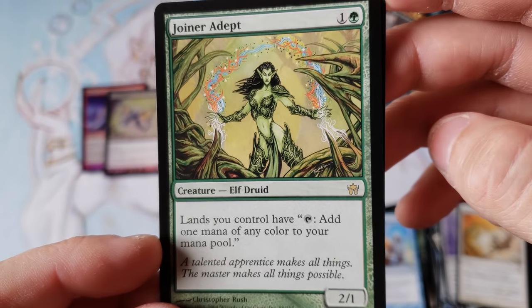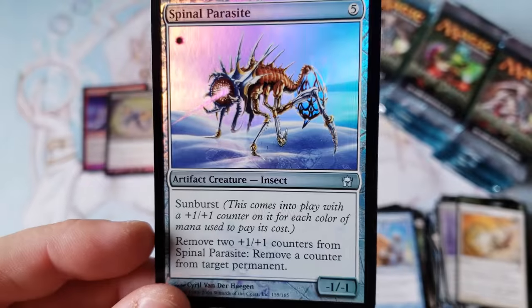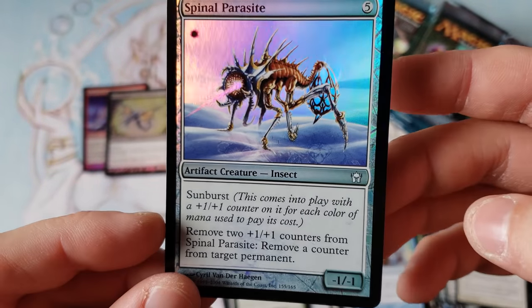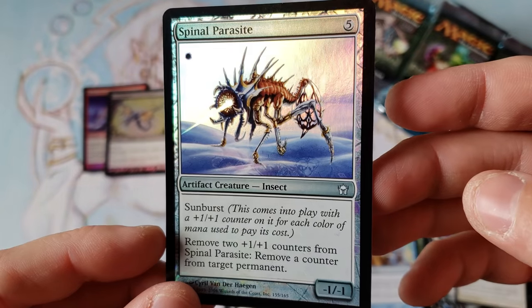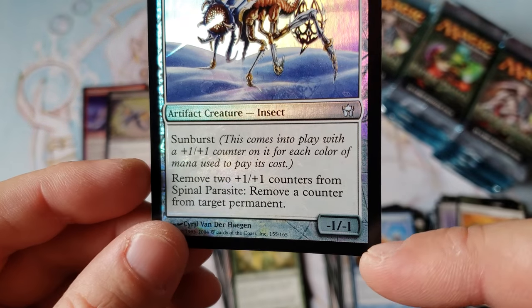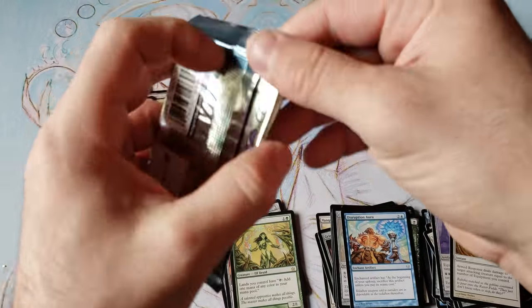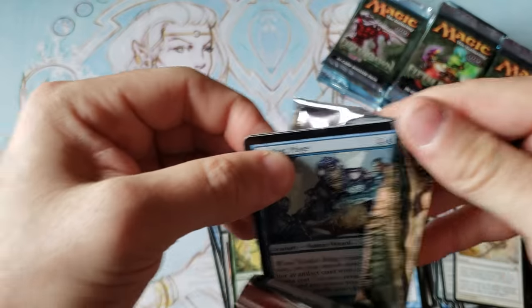Joiner Adepts. Look at that Elf Druid, everybody. Turn all your lands to any mana. And a foil. Holy crap. Spinal Parasite. Look at that foil. A Sunburst was so overpowered. How many times in your life have you seen a card with a -1/-1 as the actual printed power and toughness? How many times have you even seen that in your life?